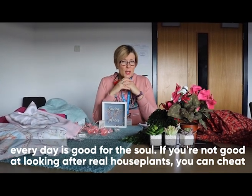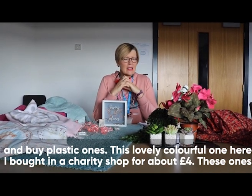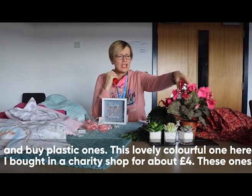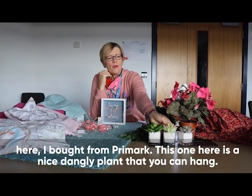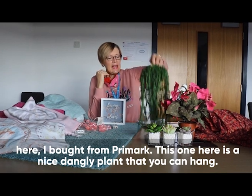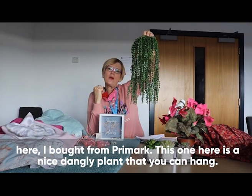If you're not good at looking after houseplants, you can cheat and buy plastic ones. This lovely colourful one here I bought in a charity shop for about £4. These ones here I bought from Primark, the little plastic succulents. And this one here, a nice dangly plant that you could actually hang on the wall.